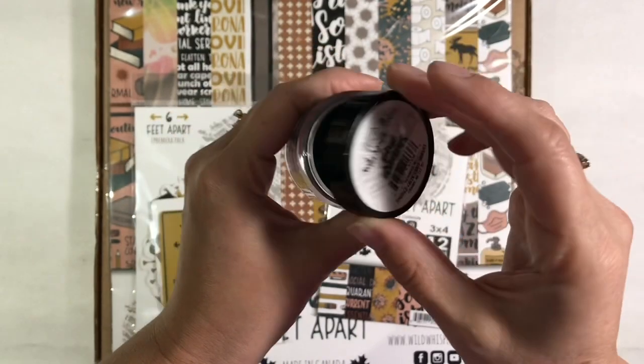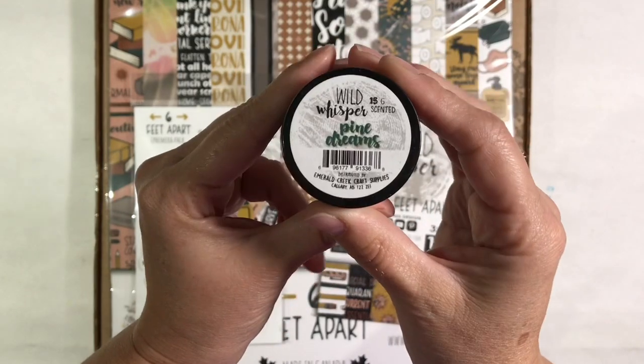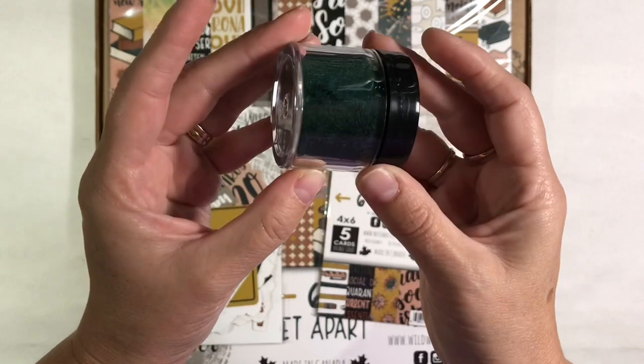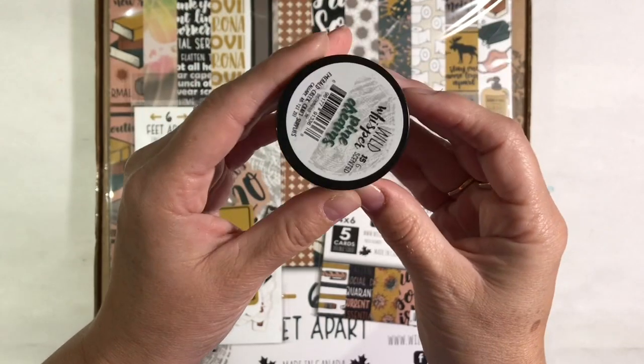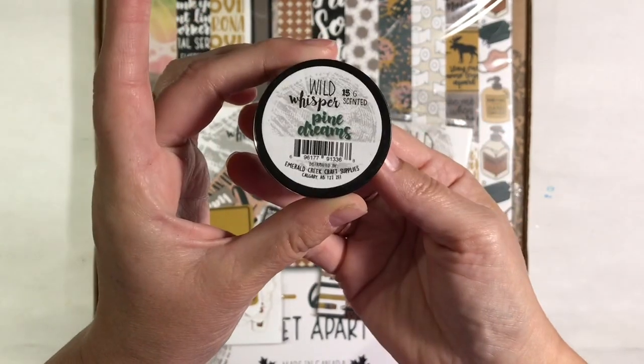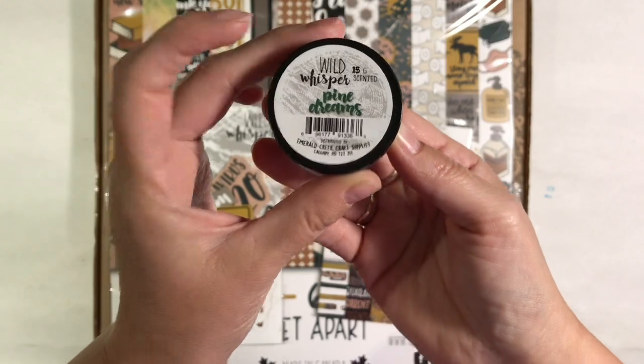That is so cool. I am really curious to see if it's going to keep its scent when it's heat set. I will let you know in a future video to see how that performs. That's the Pine Dreams. Big jar of that, 15 grams by Wild Whisper with Emerald Creek Craft Supplies.